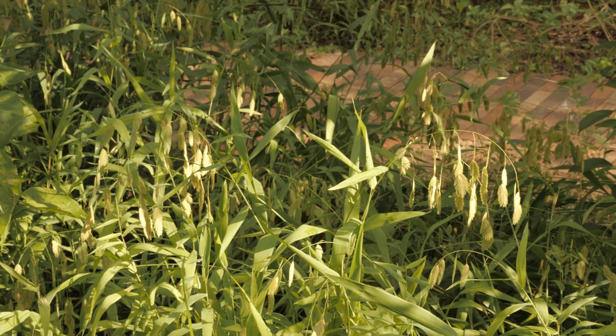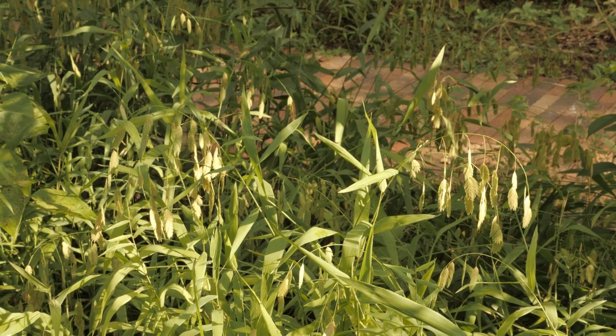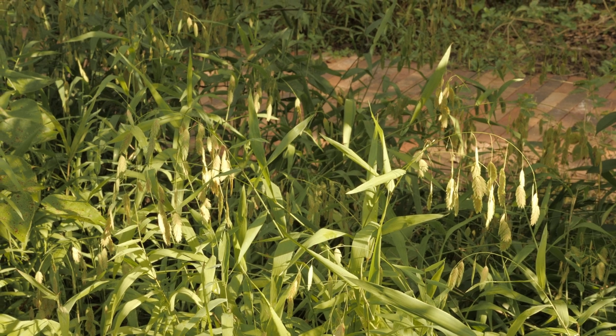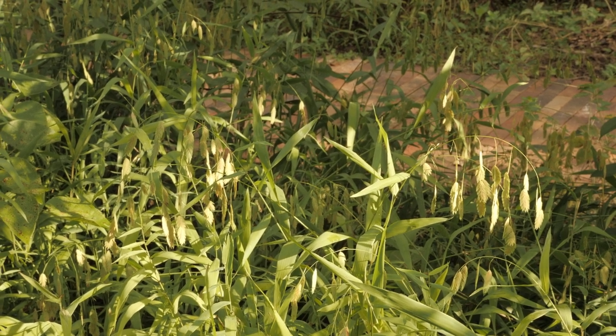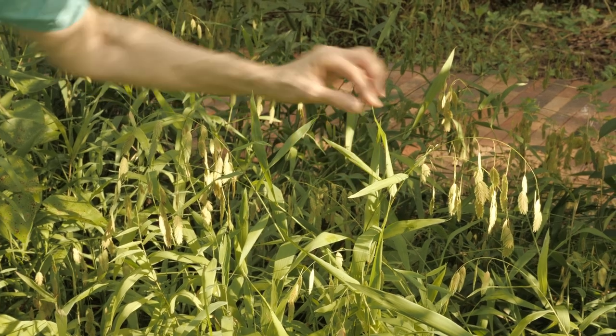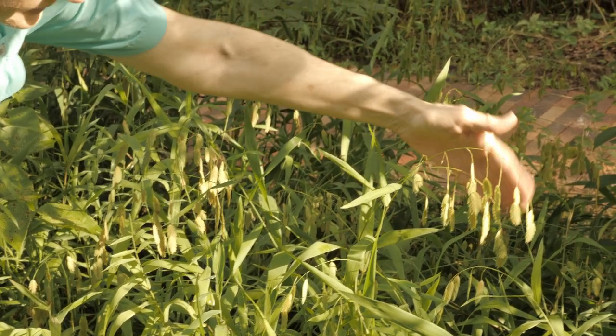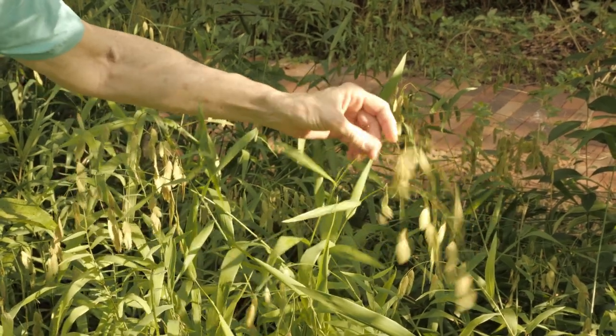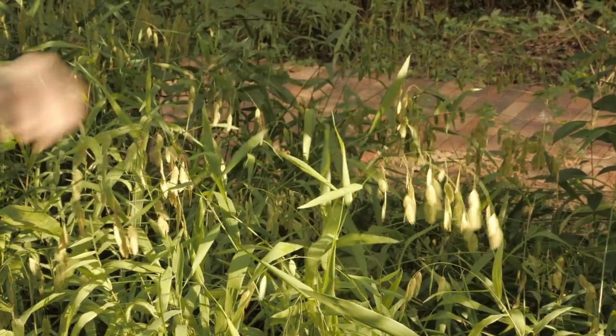Here we have inland sea oats, Chasmanthium latifolium. This is a grass that you can grow in the shade, which is unusual for grasses. Most of them want more sun. It makes these beautiful arching seed heads, and they're quite flexible. So they move in the breeze, very attractive.